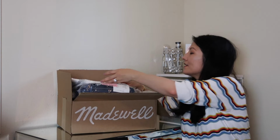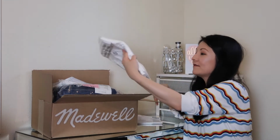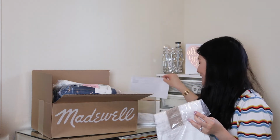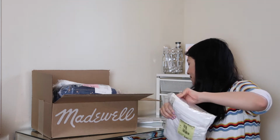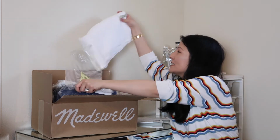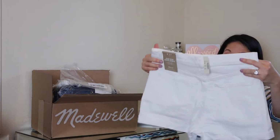Okay, so then I have a couple more items here that are, some of these are a little more summery. The next thing is this high-rise denim short in white. It's tile white, and the retail on this for me was $10.49. So again, this doesn't include tax, so you keep that in mind, but I mean, that's a really great value in my opinion. So I have it in size 27 and 28, and I sold this exact same pair of shorts previously. So you can either roll up the cuffs or not. These are rolled, and it's a high-rise white denim short.